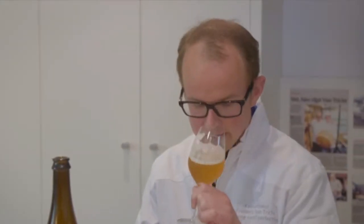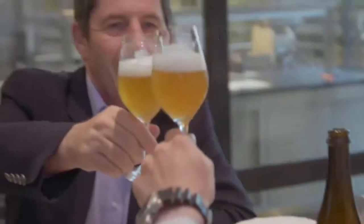In Belgium, we have beautiful beers, and you should pair them with beautiful Belgian cheeses. And in the nose, you have the fruitiness. In the taste, you have a very elegant bitterness. You like it? I love it. Cheers. Cheers.